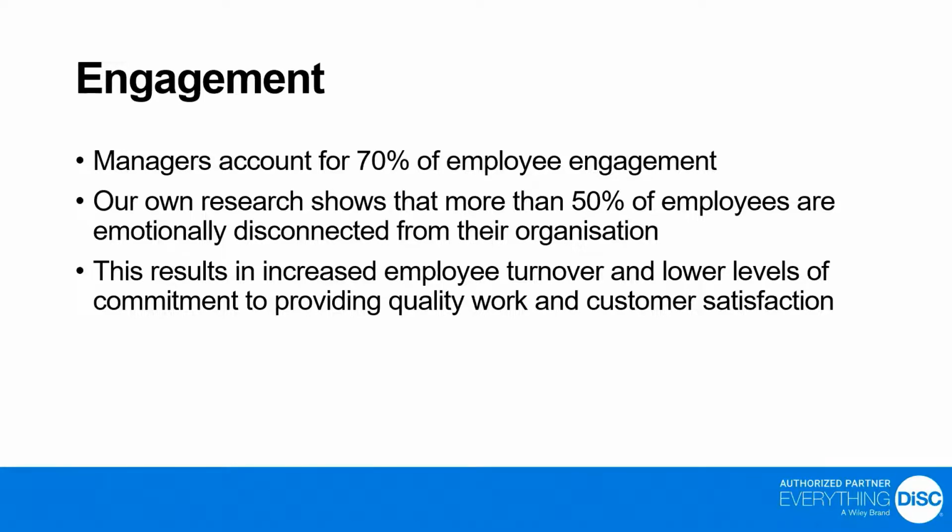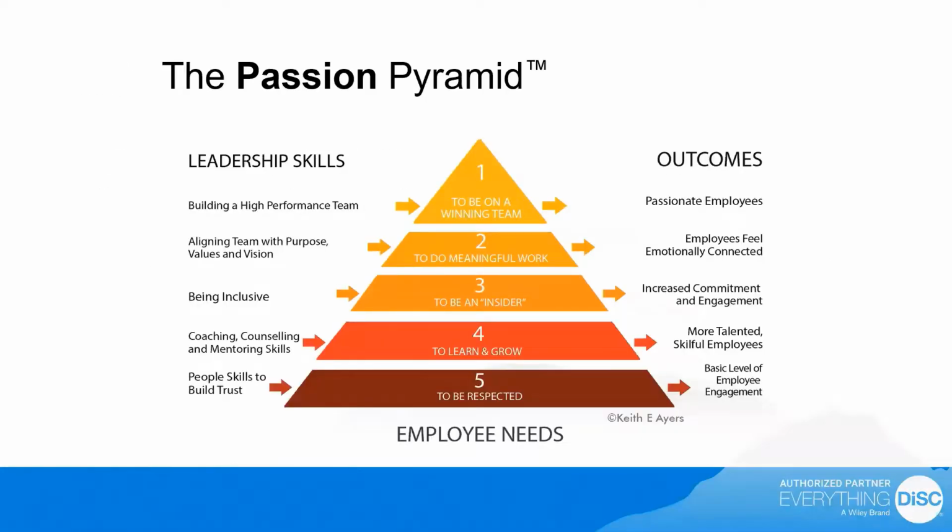All right, so we're going to look at these last 2 application areas in the management profile, and how do they relate to these needs, the need to be respected, the need to learn and grow, need to be an insider, etc. Now, obviously, if I understand the DISC styles of my team, I know that they all need to be respected, but for different things. They have different needs. So I can learn to apply that. In terms of developing people to learn and grow, developing their skills, again, different skill sets, different development plans, etc.